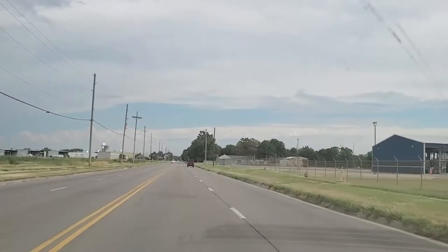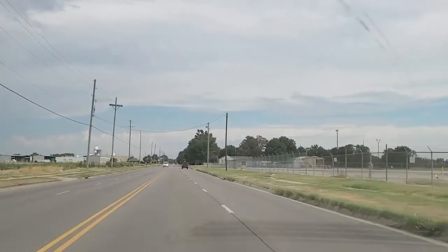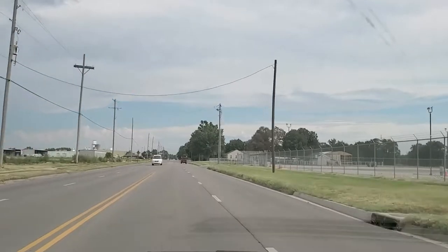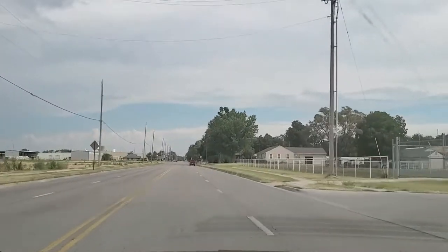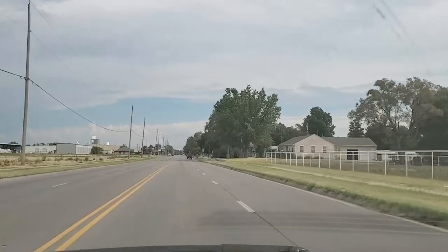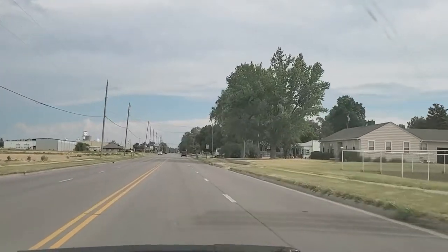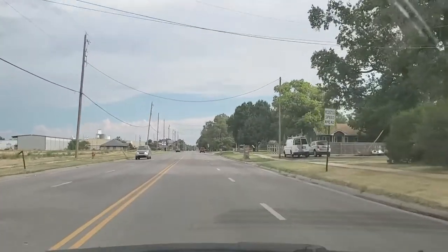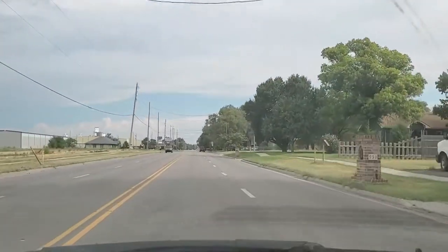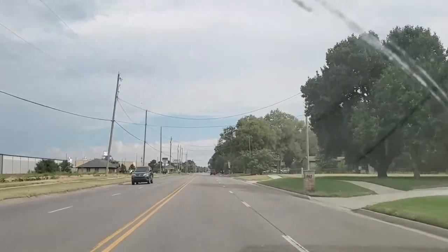So, slightly larger, your median home price is going to be on the higher end as well. Last I had checked, $240,000, $250,000. So, a little bit higher than Wichita.